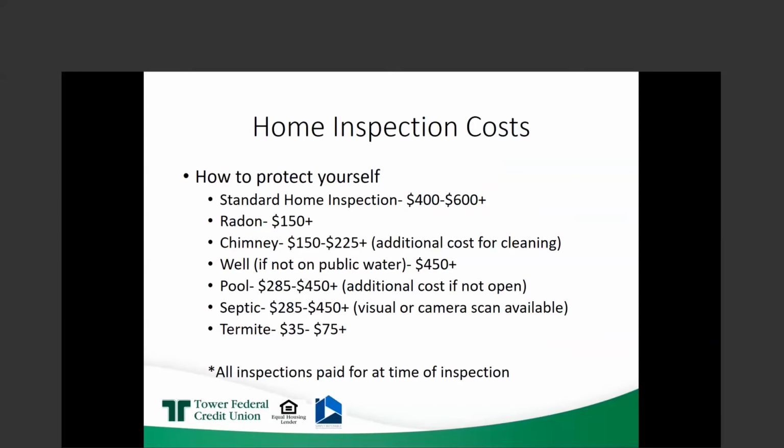The reason we like to bring these up, because all the inspections are paid for at the time of the settlement. So you want to make sure that the house that you are going after is one that you really want, because you're going to spend a good amount of money on getting the property inspected. If we're buying the property as is with the right to inspect and terminate, we just want to make sure that we're okay with the condition of all these systems, the home and the radon, chimney and all these other items.